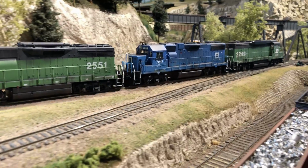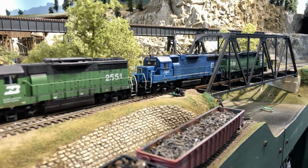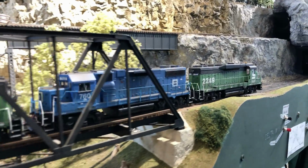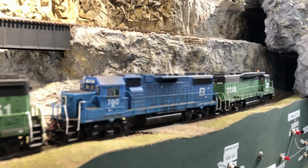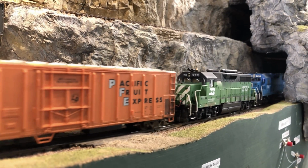Well, now we're into the Delta Y and crossing the Snohomish River Bridge in Everett. Approaching a tunnel which doesn't exist in the real world, but I needed to do in order to work out the optics of the situation.